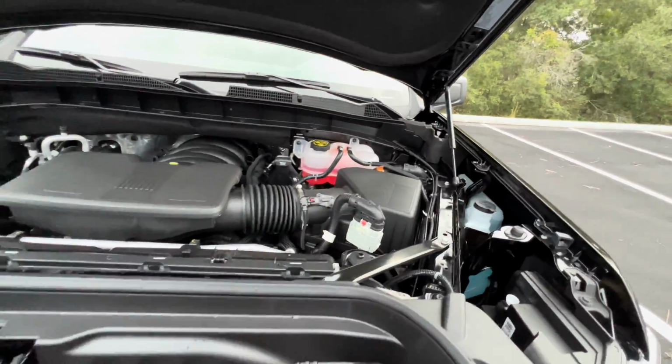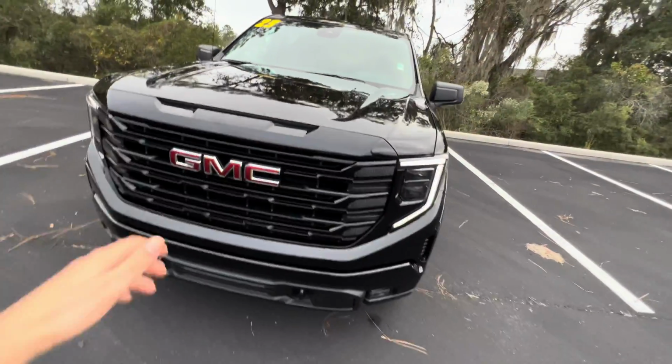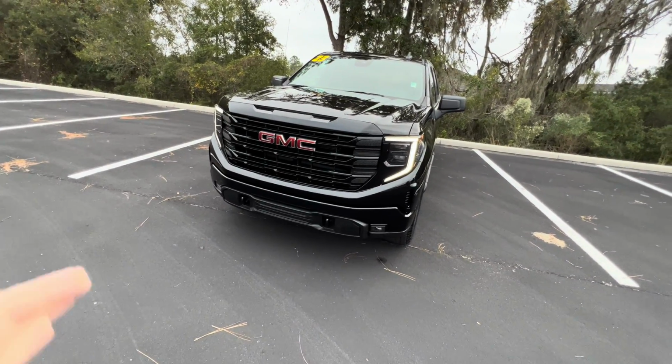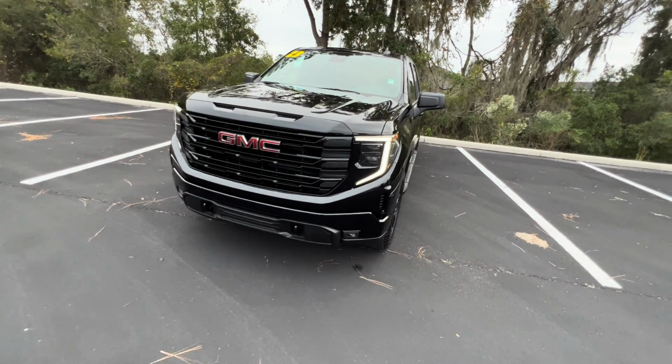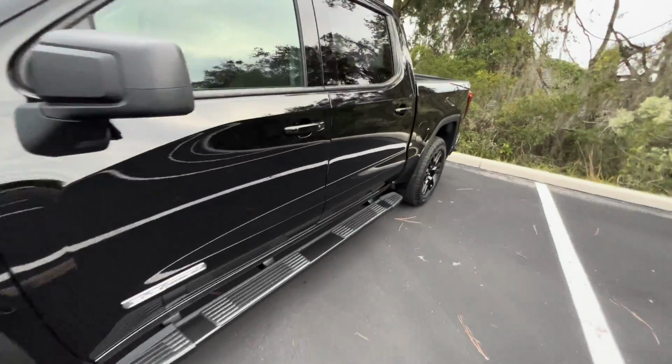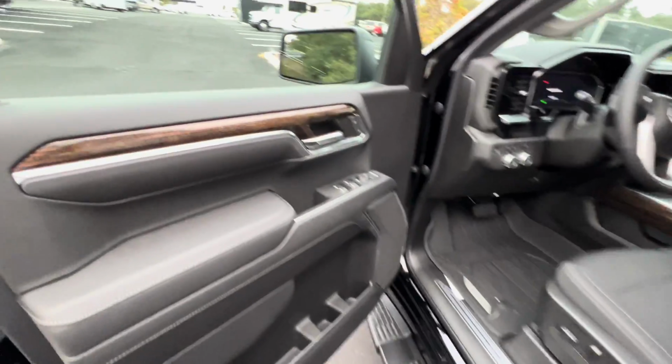Anyway, we can shut this hood right up. Very easy process to close. The opening function, the hood is a little bit heavy for those struts, but to close, very simple, very beautiful front end styling, especially with those LED daytime running lights. Taking a step inside for this mid-trim, we'll call it a mid-trim Elevation with a $60,000 base price.